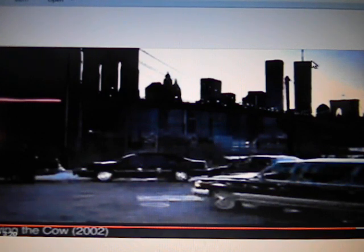Buying the Cow, 2002. There it is. Working Girl, 1988. Gone. I mean, this is absolutely incredible. That's the third shot. See? It popped up again.